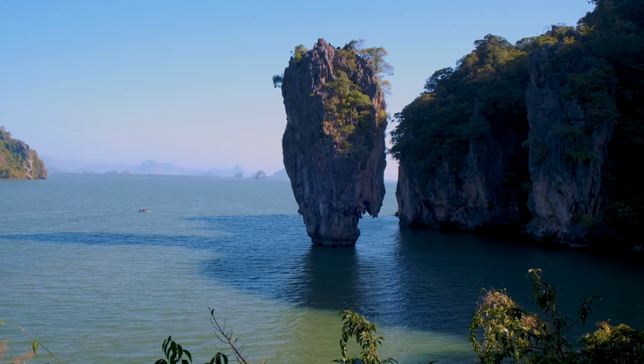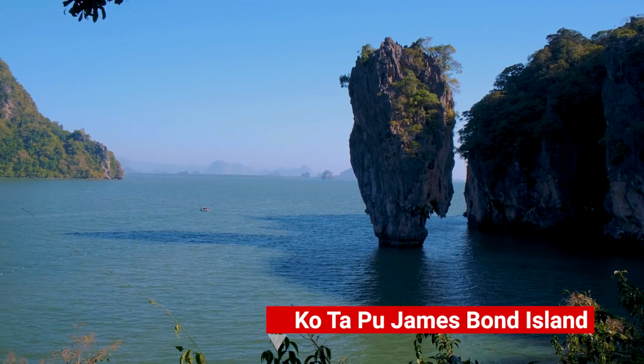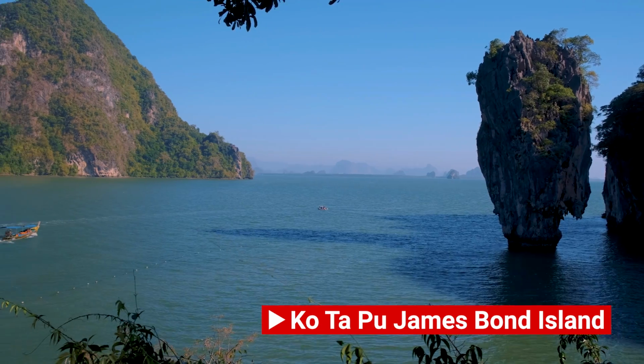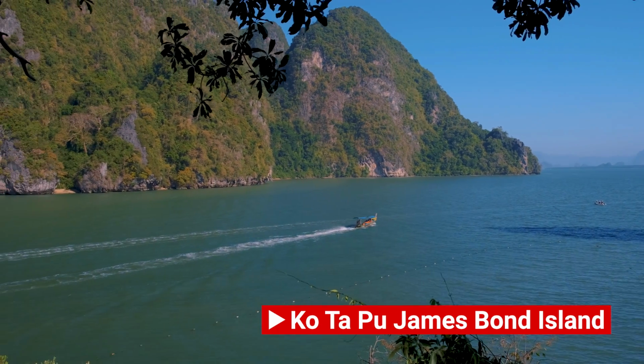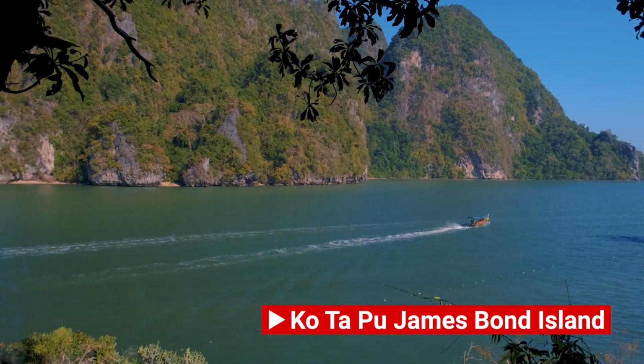And finally, here I am. This is the famous James Bond Island. It really needs no marketing. This has been in the poster of every single Visit Thailand poster. This limestone karst tower island really is representing Thailand.